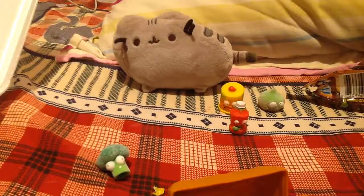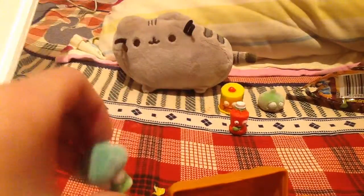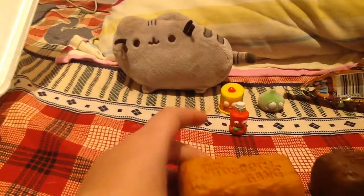Oh, it's called chocolate. Kind of sounds like chocolate. Wait, bogus. Step off camera, focus. Okay, this is bad camera. So this is Shockily. Okay, so let's close that up.